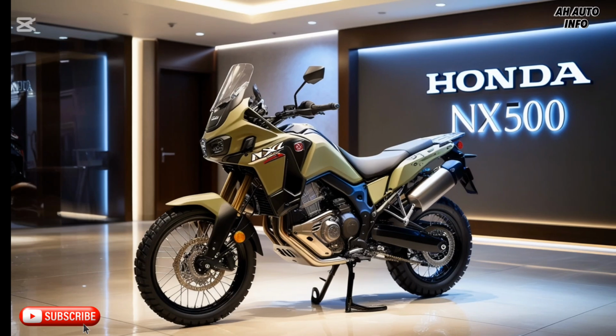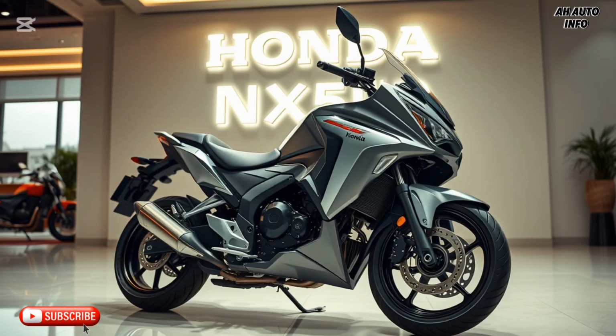opportunities. Honda's commitment to rider satisfaction extends to providing high-quality accessories that seamlessly integrate with the motorcycle's design. The ability to tailor the NX500 to individual needs makes it a versatile and adaptable choice.